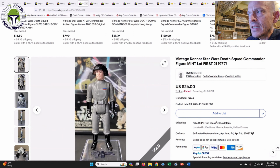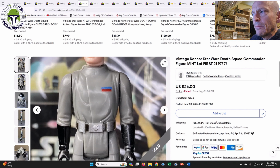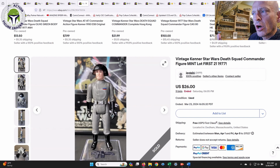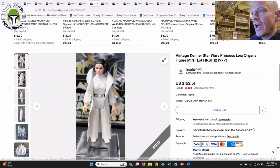Here is the light blue emblem Death Squad Commander. Again, there's two different variations for the Hong Kong Death Squad Commander. There's a light blue on his chest versus a dark blue. This is the light blue. I find the dark blue to maybe be a little bit harder to find, though maybe I got that mixed up or backwards. Very clean figure, I think that grades pretty well. That one sold for $26. Great deal on that one.